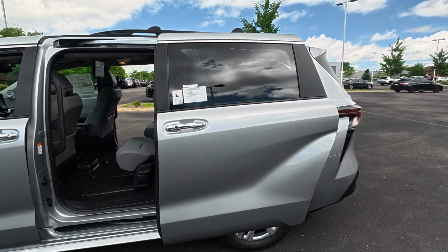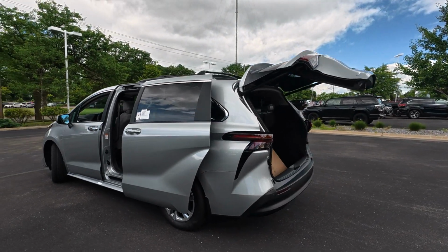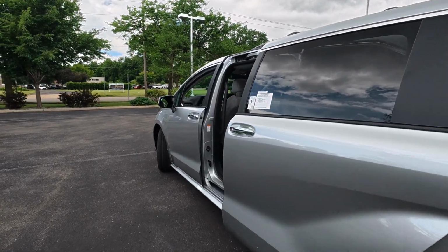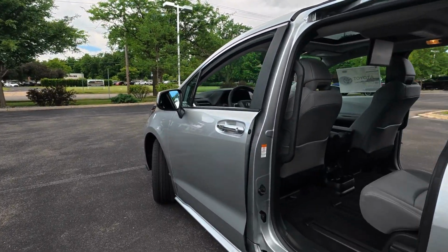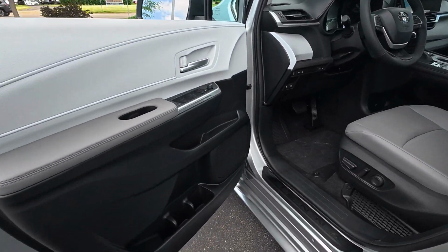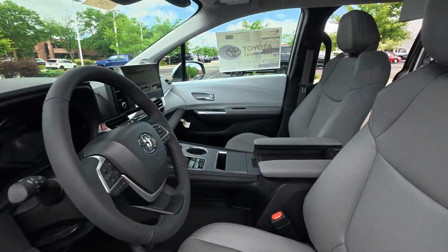And if you've ever ridden or driven in one of these, it's an amazing vehicle. People love them. They have great resale value, quality second to none. Hey, in this video, we're going to take this one for a spin. I want to show you all the great features on the inside and give you my opinion of the ride and the drive. So let's go ahead and jump inside, take it for a ride.